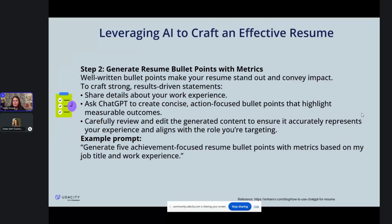So a great example of that is: generate 5 achievement-focused resume bullet points with metrics based on my job title and work experience. A lot of times you do need to upload your resume first or upload those prompts so it can review that and then use the information you give it to generate what you are asking for. Now, I do want to preface this by saying that when you are doing this, it is important that you're not just copy and pasting directly what ChatGPT says.